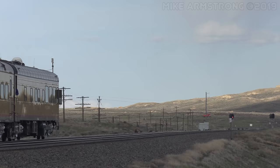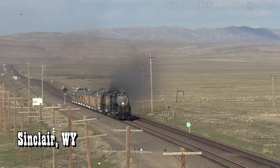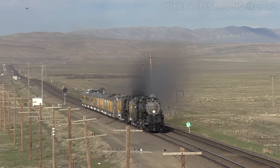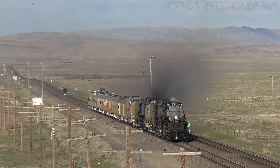Just a few miles short of the final stop for day one in Rawlins, Wyoming, the 4014 rolls through the town of Sinclair. The train is running about 2 hours late, due largely to longer than scheduled servicing stops in Laramie and Medicine Bow.